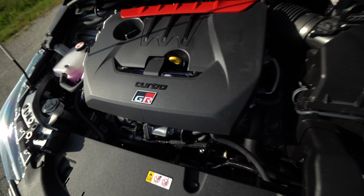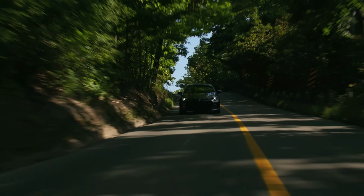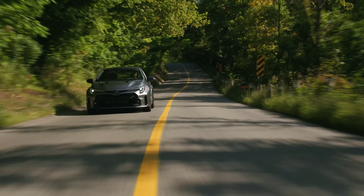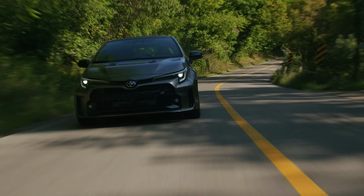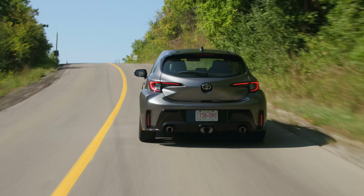And the last thing I actually want to talk about is how good this engine is for a 3-cylinder. It's not crazy fast, but it's fast enough to make you feel like you're going quite fast, even though you don't have to be going that fast to enjoy this engine. I feel like this would be such a good car for lapping days.